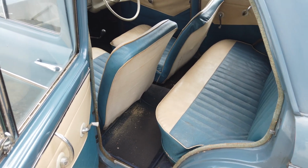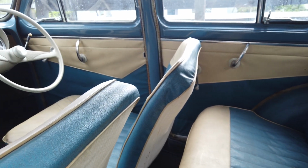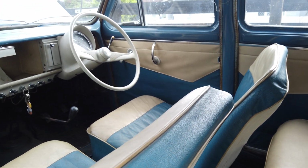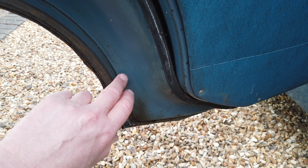It's going to want a good clean, but the seats are really, really good. Obviously vinyl, so that's going to want a bit of treatment. Get some rubber vinyl dressing on there just to help rejuvenate the seats. But yeah, very, very happy, guys. Very original car. Door cards are all good. Mustn't forget this is like 66 years old.